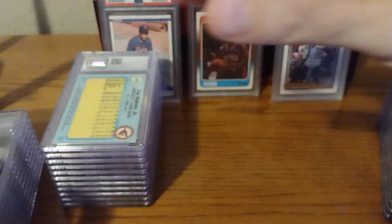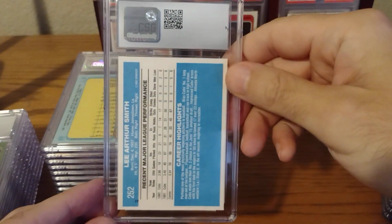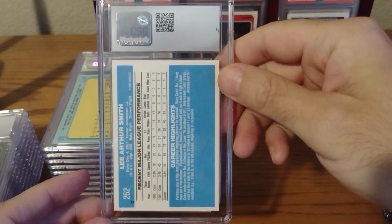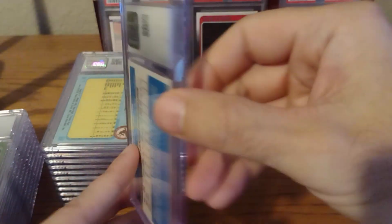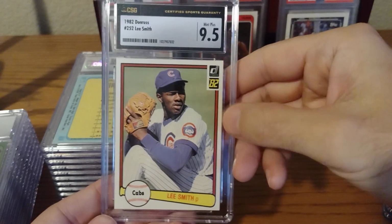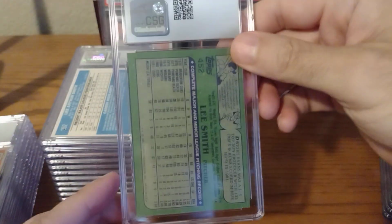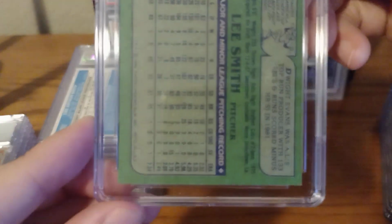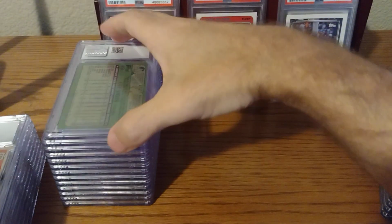For my Hall of Fame collection, this is a 1982 Donruss Lee Smith. So I think I got the Topps as well. This one got a 9.5. Again, perfect centering. So great card. Another 1982. Again, you look at the back corners. It looks really good. Got a 9. I shouldn't have told you that secret. A lot of people are probably going to go on ComC and buy cards like that now.